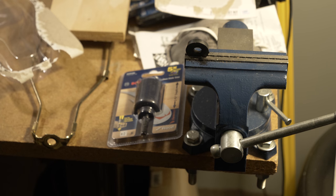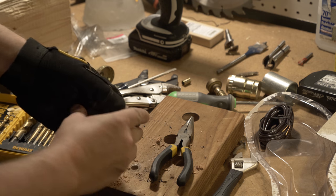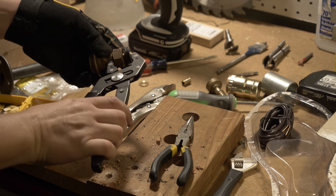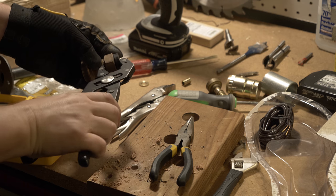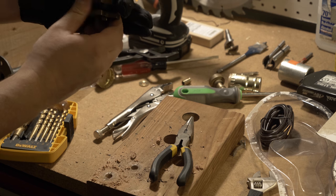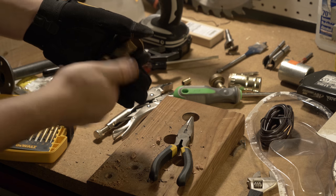Let's get a battery on here. Alrighty, let's try that. Perfect. Let's see if that solved our problem. I think it did. There's no play in there. And that was the main concern. So I think that problem is solved.